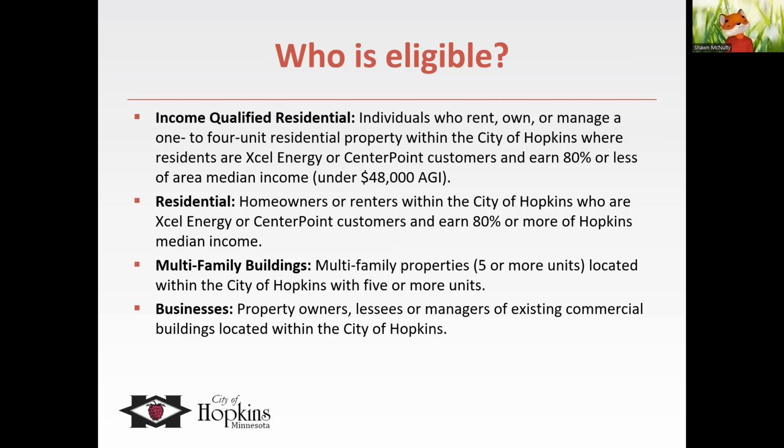And then multifamily buildings and businesses. We consider that commercial/multifamily as you're looking through the program. But these are properties that are 5 or more units or those commercial businesses. Again, if you are leasing space within a business, you are still eligible for the funds. But again, we do need the permission of the property owner and encourage you to work together on an application.